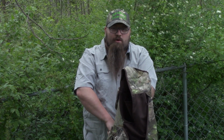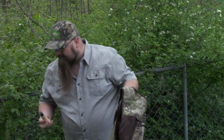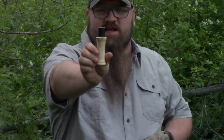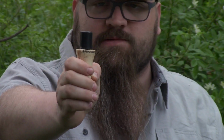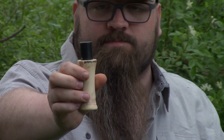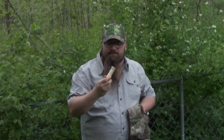Here's my other owl hooter. This one is by Run and Gun Game Calls. This one is by Newman Brown as well. He custom made this. And this is by far the best owl hooter that I've heard.